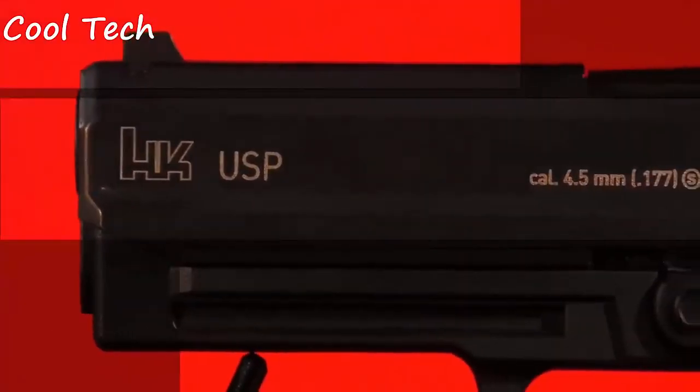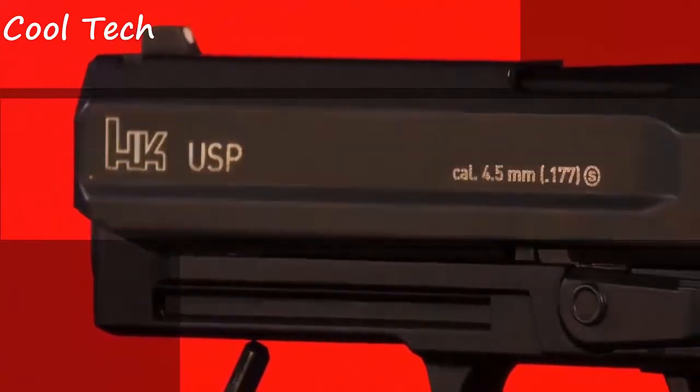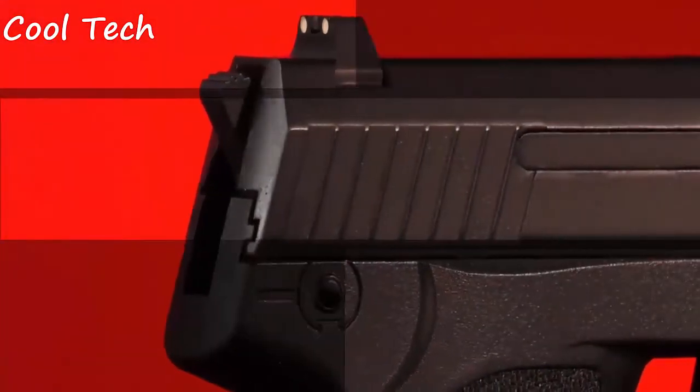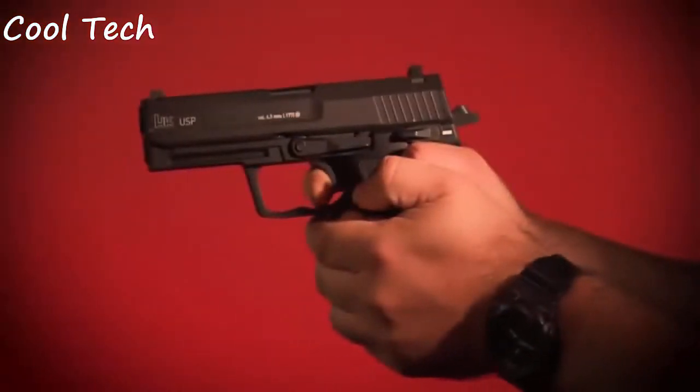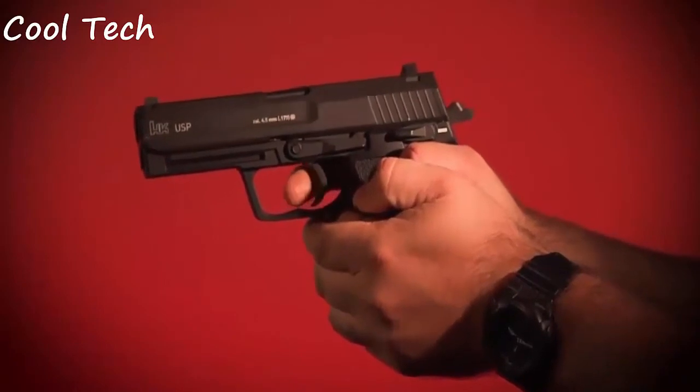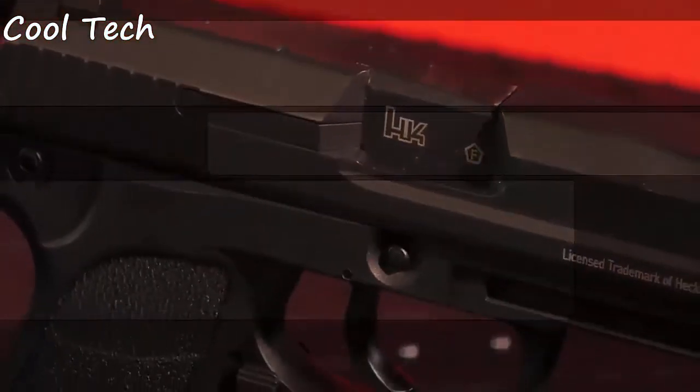A replica in every sense, this USP model incorporates a blowback system, a complex valve that allows the flow of air to propel the BB at 325 feet per second while simultaneously causing the all-metal slide to kick back, a feature that any action pistol shooter will appreciate.